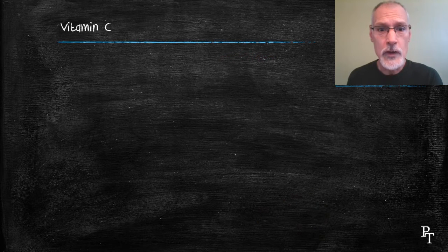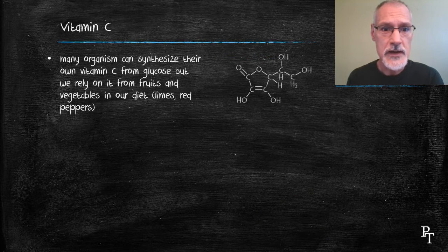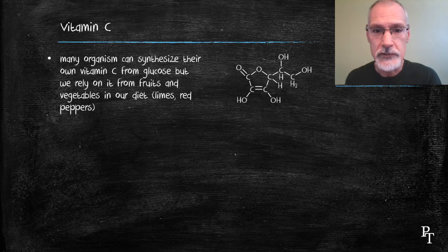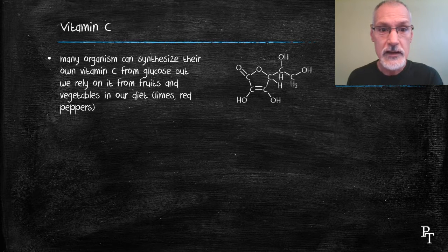Vitamin C is perhaps one of the best known vitamins. It can actually be synthesized by many species on their own, but humans lack the ability to make it. Those species that can make vitamin C do so from the glucose molecule. You can recognize the sugars that are present in ascorbic acid, or vitamin C. You have the numerous OH groups, you have the characteristic ring structure, and you also have a carbonyl group that's characteristic of sugars. It also plays a role in the production of collagen.